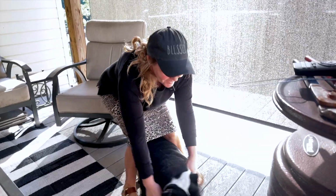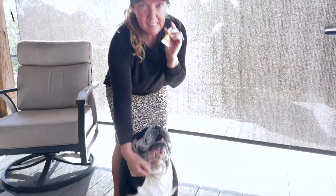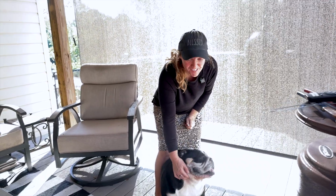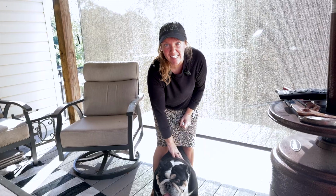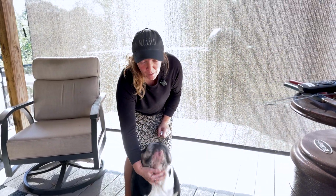Okay, so what you want to do is come up behind the dog. You might want to conceal the weapon, because when they see you coming with it, that makes it worse. But if you get behind the dog and put one leg on both sides of the dog, you can contain the dog from moving. And they can also keep their head up.